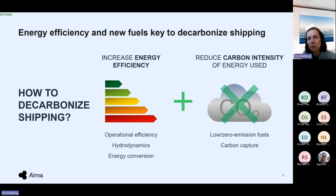When it comes to decarbonizing shipping, there are two keys. The first is to increase the energy efficiency. And this is always the first step to decarbonize whichever application, right? The cleanest energy is the one you don't use and the one you don't have to produce and transport. So energy efficiency is extremely important. And in addition, it is also inherently cost efficient, right? So it's a win-win for the user and for the environment.